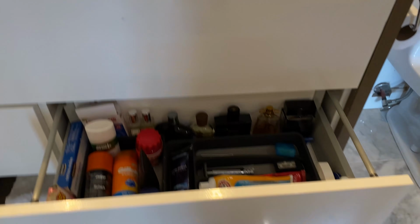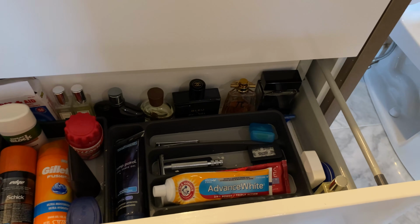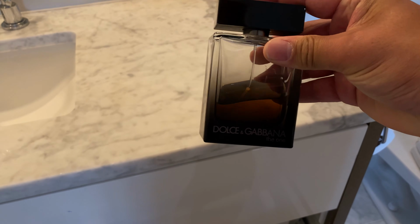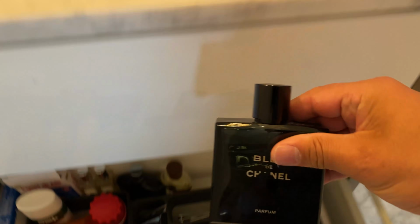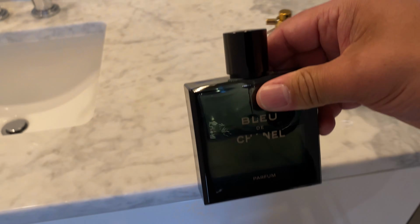This is my toiletries, some of my favorite fragrances. We've got Dolce & Gabbana, the one, Eau de Parfum. I'll show you these. This is Givenchy. I get a lot of compliments on this, man. That's a compliment getter for sure. Ooh, one of my next favorite, Bleu de Chanel. This is Eau de Parfum. I also get a lot of compliments on that one.